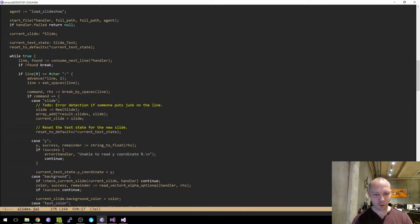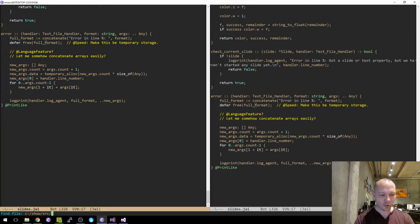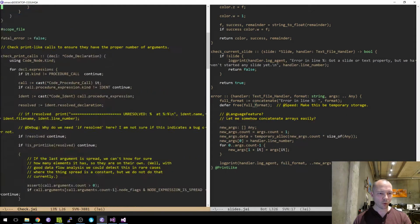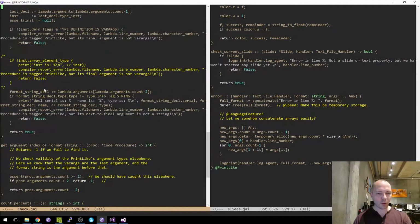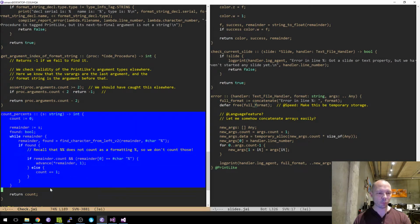Oh, metaprogramming is so good, man. So for people who weren't here for the previous stream, all I had to do was tag this routine as print like, and that kicks in this thing. I made a checks module that you can use, and it does some additional error checking. One of those things is it checks anything that's called print like, it validates it. Print like just means does it have this note on it that says print like? And to validate it, we make sure it's a procedure, that it has enough arguments, that it's got a format string, and we look for percents in the format string and count the number of them, and so on.